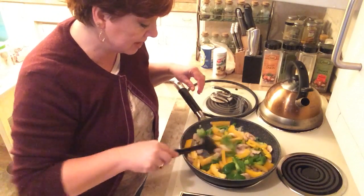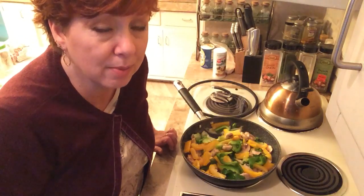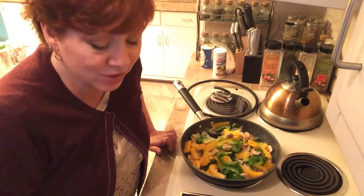Mushrooms are high in vitamin D, which is something I am always lacking. Don't believe that myth that if you have red hair, you're high in vitamin D. That isn't always true.